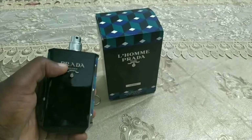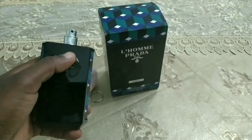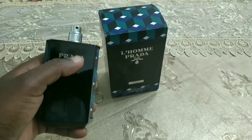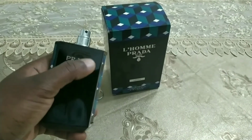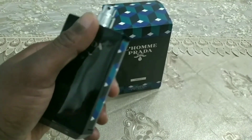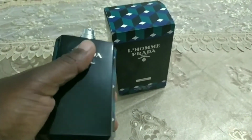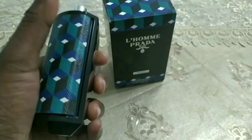Believe me, I have a good memory with it. When I sprayed it on my jacket, after 2 weeks, when I came to wear it again, I noticed Prada Absolu still there. You can smell it with no problem. It's a big deal.